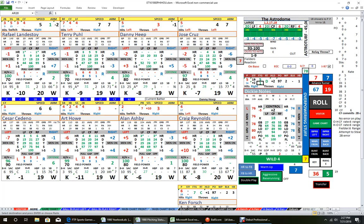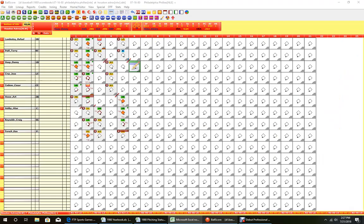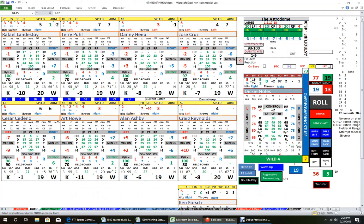So, it brings up Danny Heap against Dickie Knowles, and hopefully that wildness won't hurt us again. And right away, we see that he's going to give up a walk, and that puts Heap on first, and that brings up Jose Cruz. That far up you don't even hit and run, so we're not going to try it, and the 16 does not advance because the 6 is over the 4. That will be a probable out, 57, fly ball to left field, no damage done.